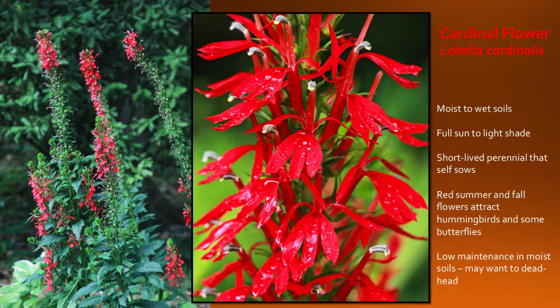Cardinal flower, Lobelia cardinalis. This is a nice late summer, fall blooming plant. Sometimes you'll see it along the canal banks over on the mainland. It's actually a very easy plant to grow in moist soil, and you can grow it in average garden conditions, but you may have to keep an eye on it in case you have a real drought. You may have to water it. But it's a great plant, really pretty red flowers, likes full sun to shade. The flowers attract hummingbirds big time, and then they attract a few butterflies.